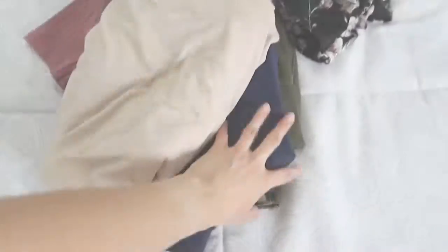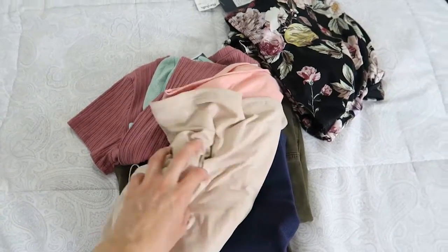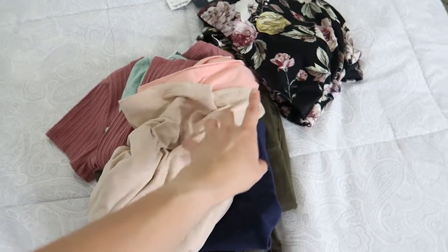And the only thing is that if you see something you like, don't think about it twice, because later it won't be there. I'm going to be filming with two cameras, also this one, so I can show you with the mirror when I try on the clothing part. So here I have two pants, a few tops, and a bathing suit for my mom.